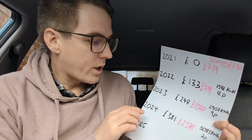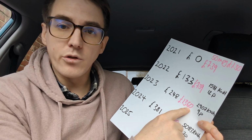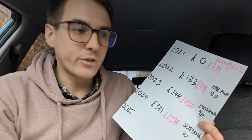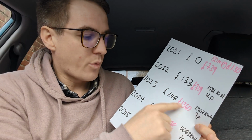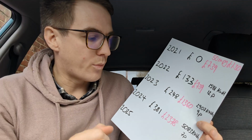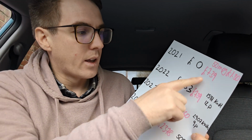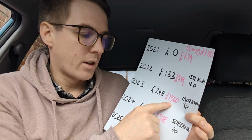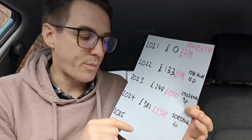Right, and then if we go on, 1,300. So now I'm starting to do more miles. You're really starting to see the difference in what it would cost. Even when it was free, I was only saving 700 quid. But now I'm doing much more miles, you can see that I'm calculating that I'm saving much more money. So instead of just saving 700 quid or 600 quid, I'm now saving over £1,000, £1,100.